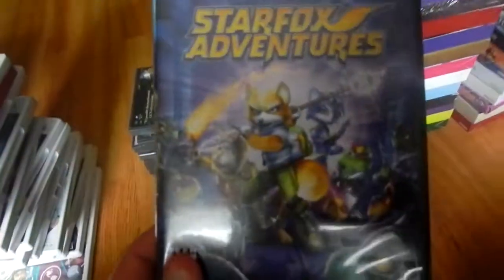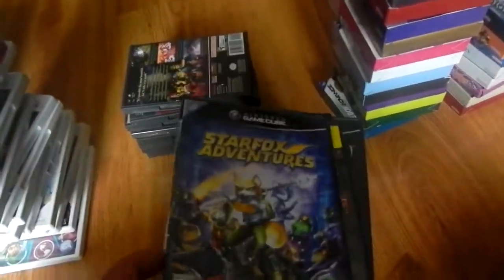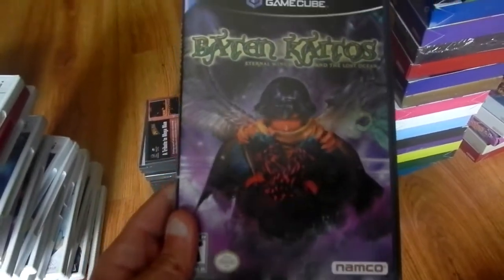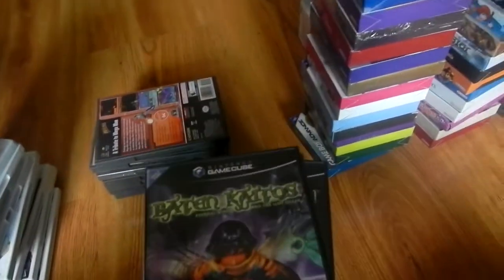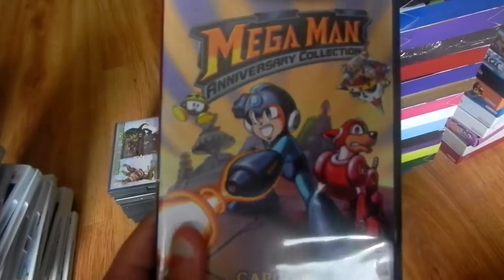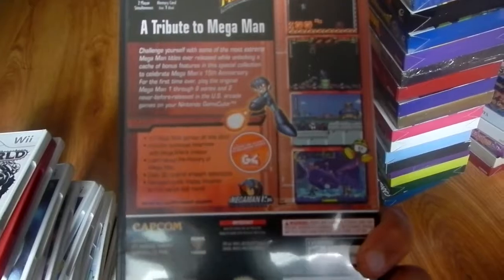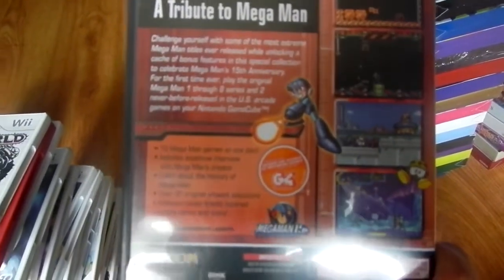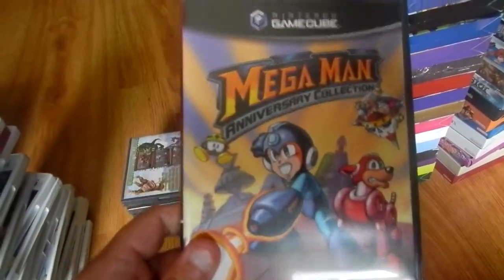Have some Star Fox Adventures. Baten Kaitos. This is a pretty cool RPG game where you're running around with big old angel wings. Mega Man Anniversary Collection. This is 10 Mega Man games, all the NES and Super NES iterations. Definitely a good collection to have.